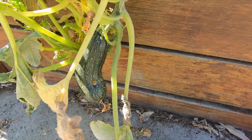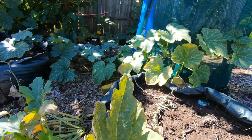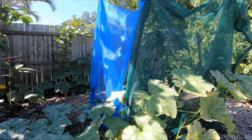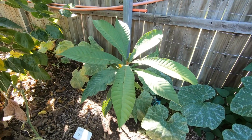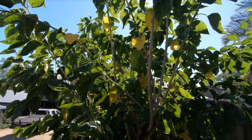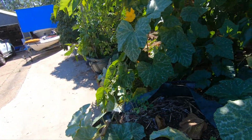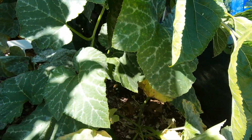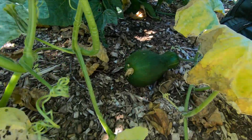These are Costata Romanesco zucchinis. They're almost at the end of their life. Got a surprise avocado in behind that bit of screen. At the back, we've got a small mammy sapote next to this big mulberry, black Hicks mulberry that I keep cutting back all the time. I've got another bag here that I planted another pumpkin in, because once I started to see all the pumpkins forming, I thought, why not? And this one's getting slightly different shaped ones. Another one in here.